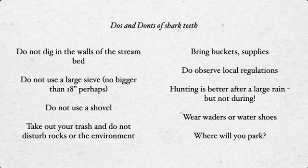Now, don't use a large sieve, and also do not use a shovel. Use smaller tools, say no bigger than 18-inch for the sieve. I'll show you a picture of the one that I actually use shortly. I got it from Amazon.